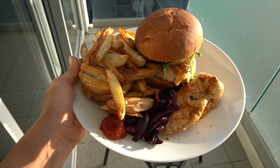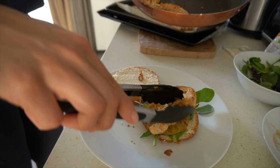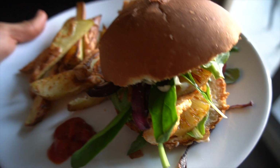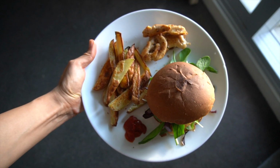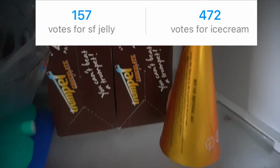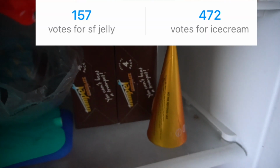This is Ross's one and I'm going to dish mine up now. Ice cream time!